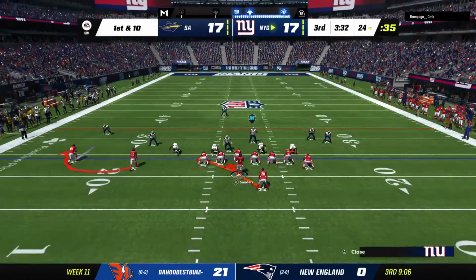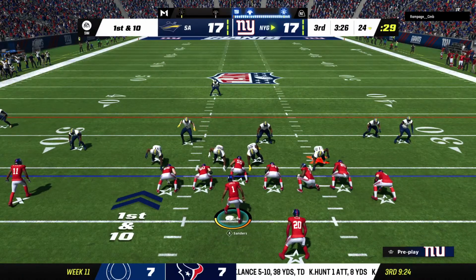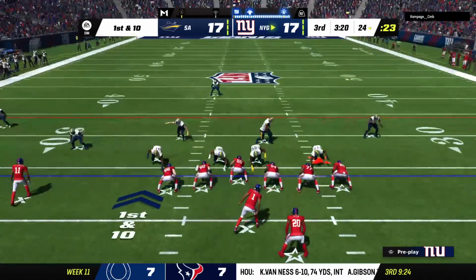Ready? 60 Eagles, 60 Eagles. I don't know what just happened. Hurt, hurt. Right there, hurt. Ready to look, ready to look. 60 Bobcat, 60 Bobcat.